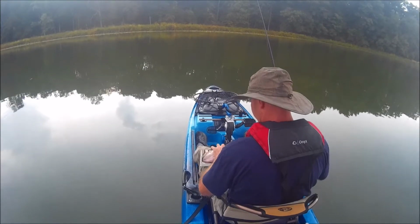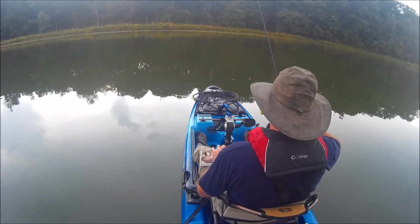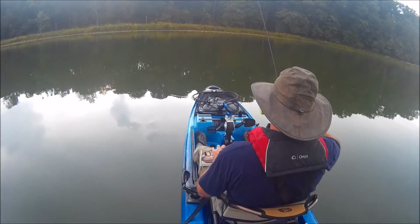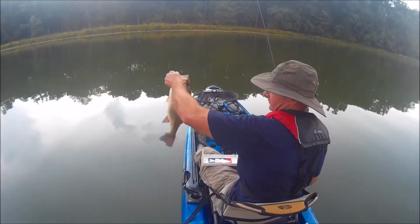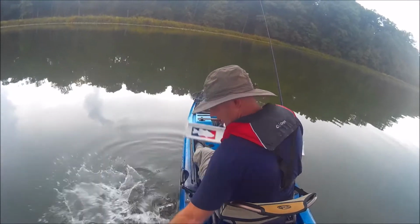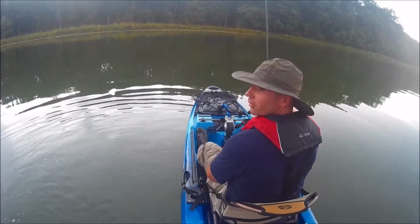That is just shy of 20. We can't get 20 out of them. But we can definitely get 19.75 out of them. That's another nice fish. So these last two have kind of come out a little farther than I was catching them the other day. So clearly there's more to this area.